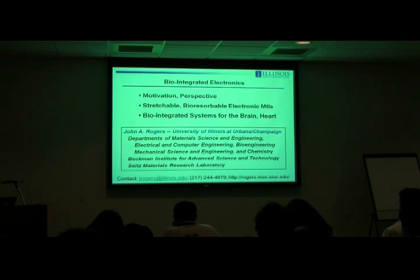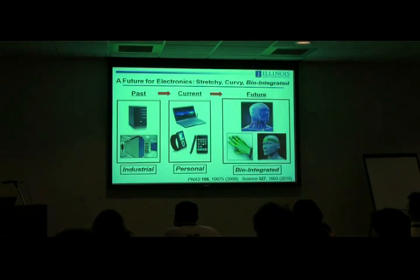And then I'll switch over a little bit and talk about some materials and mechanics aspects of how to make electronics into a form that can accomplish this level of biointegration. And then conclude with some functional system level devices that we've built that appear to have some clinical utility for advanced surgical procedures.